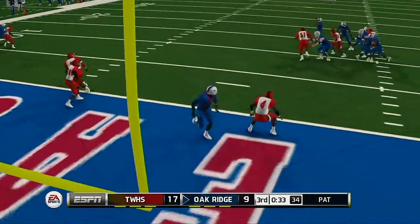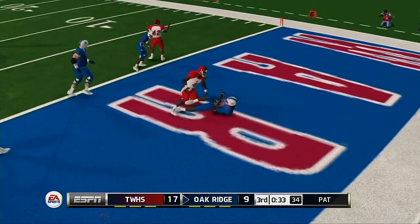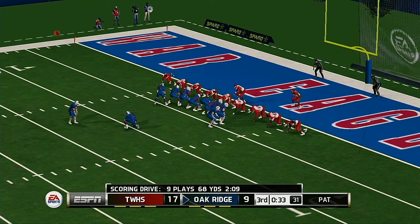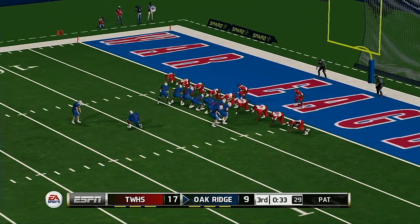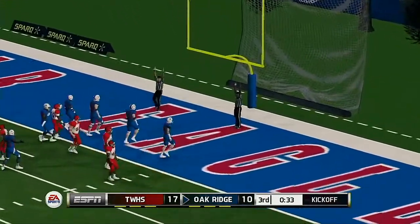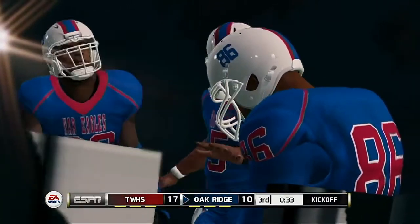Well, it's all about the receiver on this play. He beat his man off the line and then ran a perfect route. All he had to do after that was make the catch. He makes the PAT. A 9-play, 71-yard drive, and a touchdown as a result.